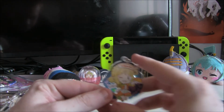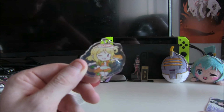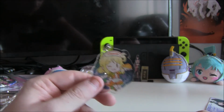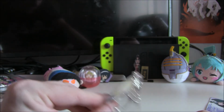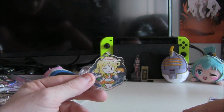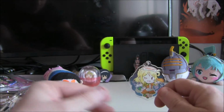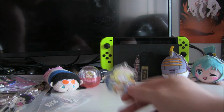Another one I did was a Konosuba one, and I got this girl from Love Live, Marie. I don't dislike Love Live, I mean, I really enjoyed it when I was watching it. But yeah, it was kind of a disappointment. I was just like, oh, it's her from Love Live and not Megumin. I'm assuming it was supposed to be a best girl one, but yeah.